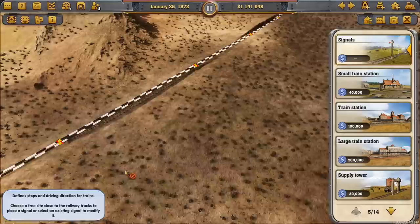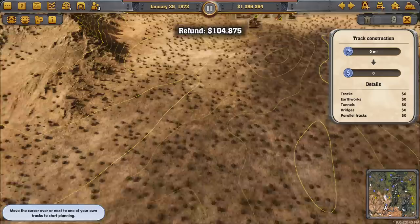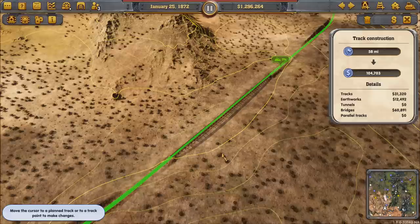On right here, I realized I had built bridges for no reason, so I redid that line. I just deleted them both and redid it because there's no reason to have a bridge out there in the middle of nowhere like that.